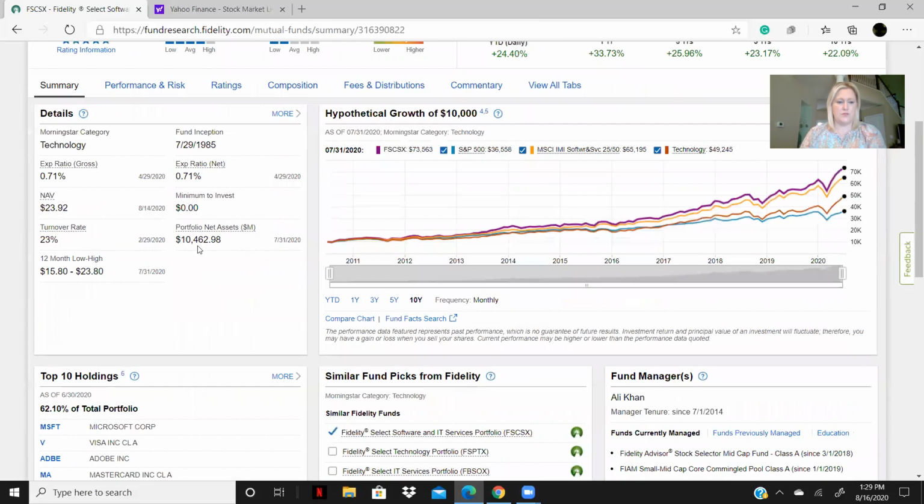You've got your expense ratios, you've got the last current price for this mutual fund, and you've got your portfolio net assets. Now, these are in millions. So what this means is that this particular fund is managing $10,462,000,000. That's a lot of money. Vanguard and Fidelity are the top two mutual fund holders for all of the brokerages. I believe, last time I looked, Fidelity manages in the trillions overall in their portfolio with all their funds.